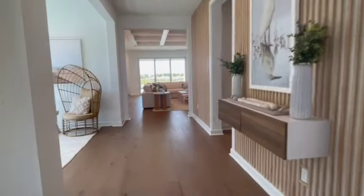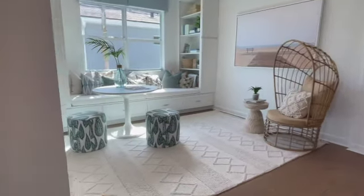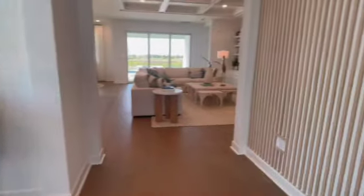Step into an expansive foyer with a generously sized flex room that can be used as a den or study room. Across the way is a convenient powder room plus a spacious laundry room.